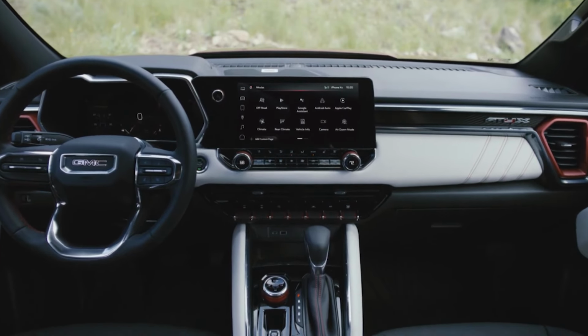Today, we'll be checking out what's so terribly wrong with GM's luxury midsize truck as we take a look at 5 problems with the GMC Canyon you must know about.